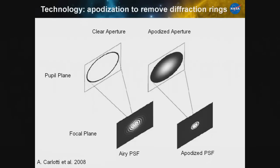You can think of it kind of like putting a pair of sunglasses on your telescope, where the outer edges of the lenses of the sunglasses are dimmer than the center, which is almost transparent. And that's one way of reshaping the light distribution in your beam in order to get rid of the rings. This works pretty well, but one of the things it does is eliminate some of the planet light in the process.